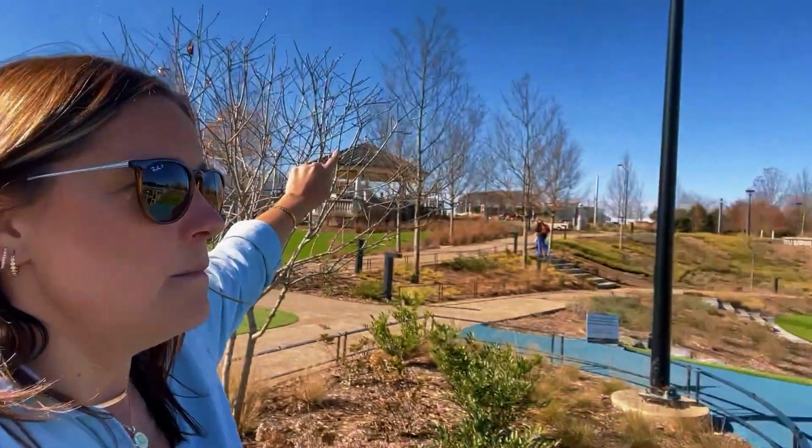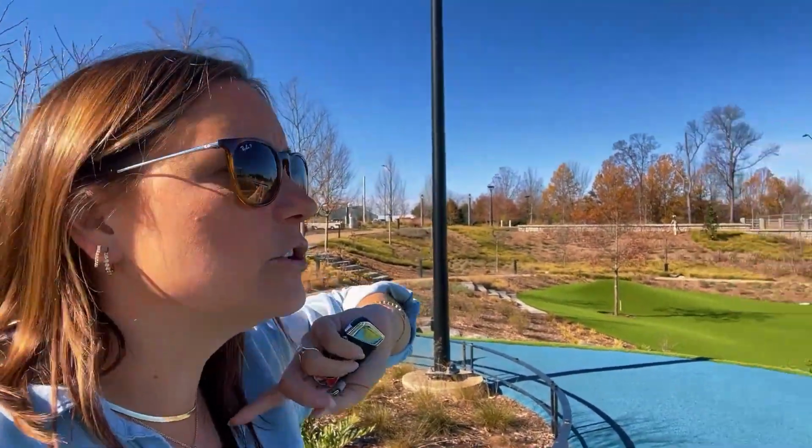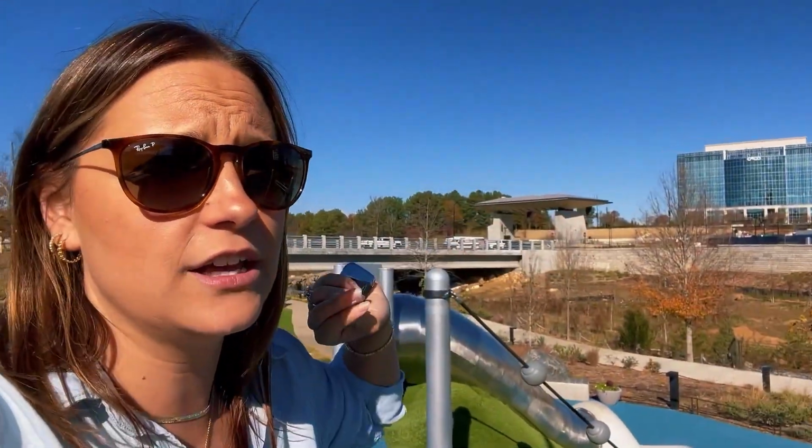This would be really easy to like come and work. They've got these covered areas here if you wanted to bring lunch. There's also another pavilion over there. So this whole entire area here is part of something called Ballantyne Reimagine, or Ballantyne Backyard. Again, this is a 3-phase project. So this will be going on for a handful of years until it's completely done.